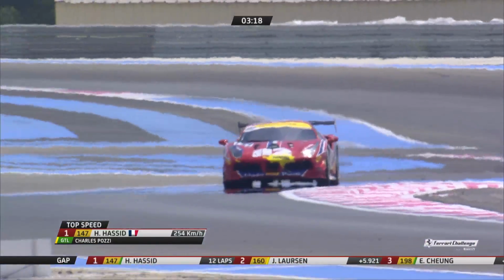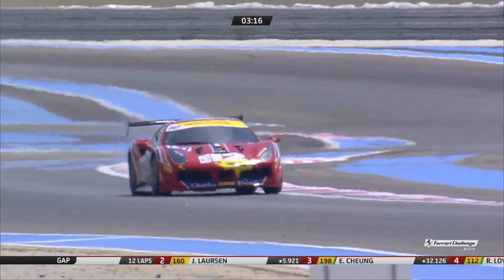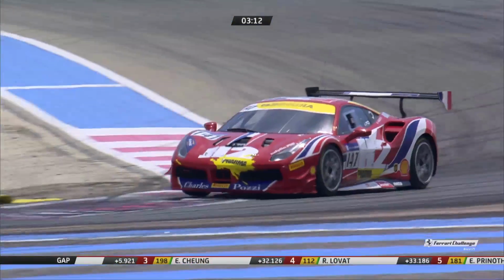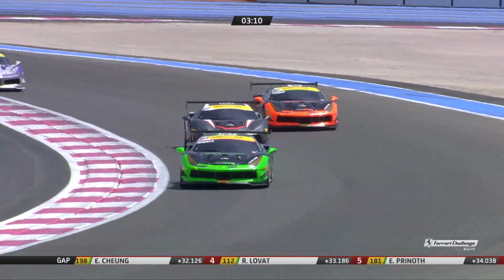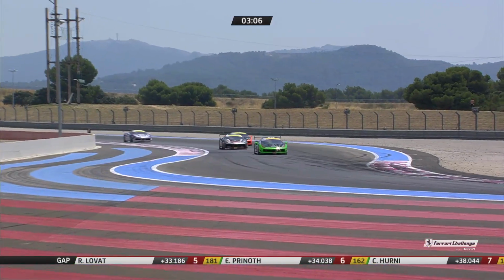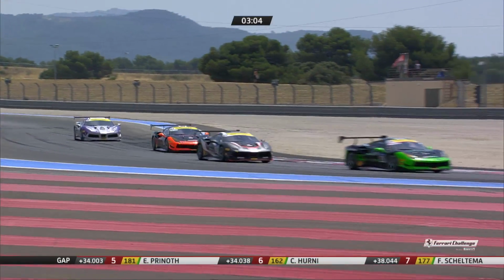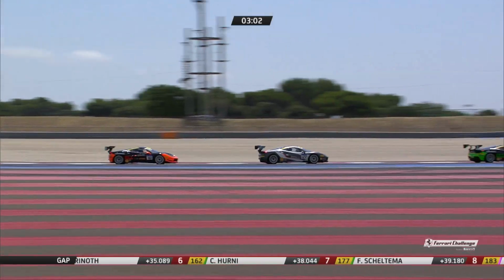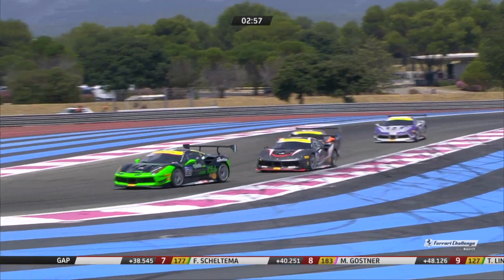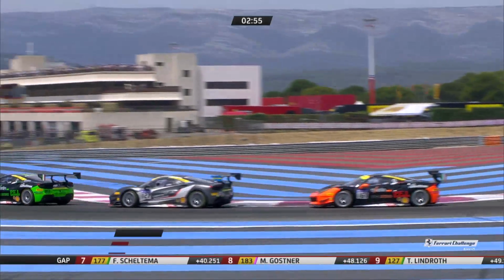And with but 3 minutes and a few seconds remaining in this race, Henry Hassey, then it's been a masterclass of how to get the best out of this Ferrari 488 car, and also get the best out of this Paul Ricard circuit. Tommy Lindroth has got Thomas Gostner behind him now. So Tommy Lindroth remains in that Gostner sandwich.